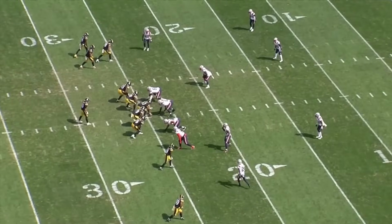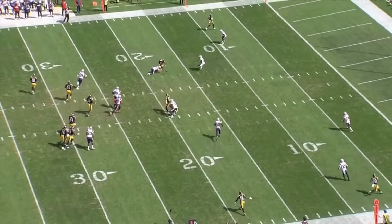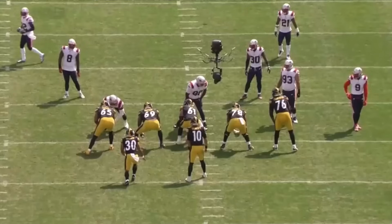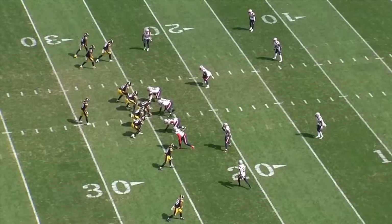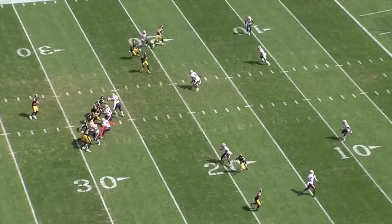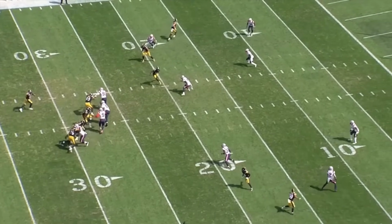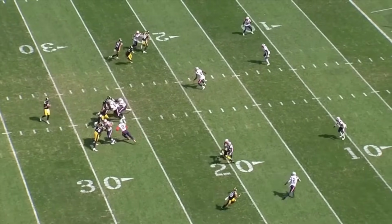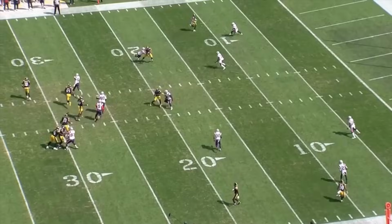So they had this bunch look up at the top of the screen. Claypool's going to be running this option where he just sits down at the 18-yard line or so. But you can see, when he's actually coming open right here, the ball needs to be out right here, and he's still taking steps to his left. He takes 3 full steps. And what that does is it allows that flat defender to get space and close on that route and get a hand on the football.